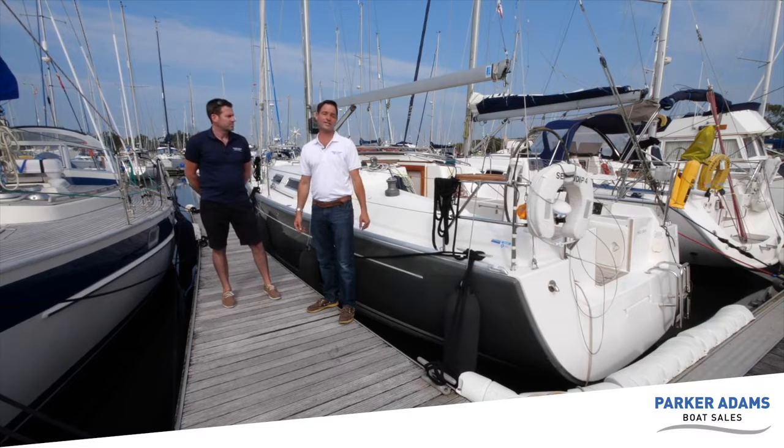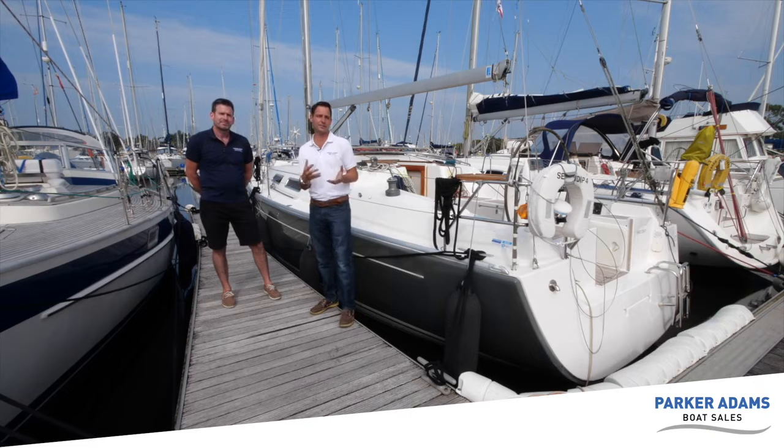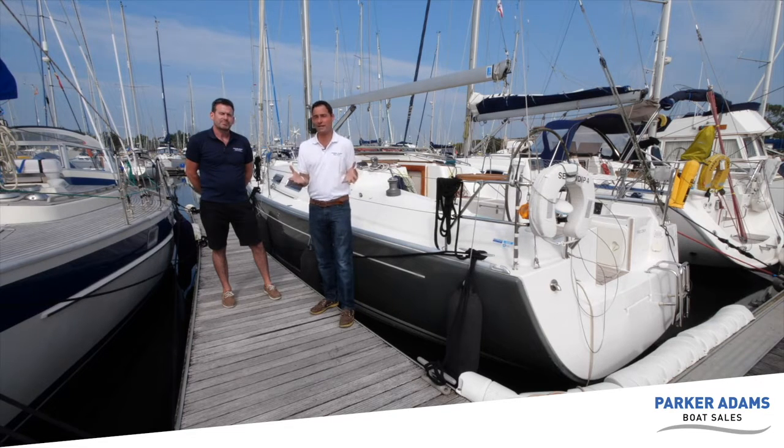So it's a 2007 boat, and I think what makes this boat a little bit unique in terms of some of the other Hanses that have been on the market in the last couple of years is it comes with really two sets of sails. So you've got a set of sails for cruising and you've also got a set of sails for racing.